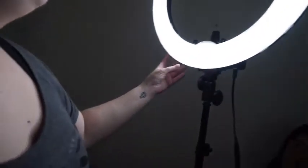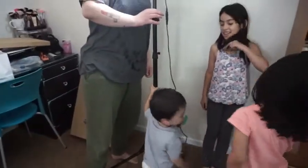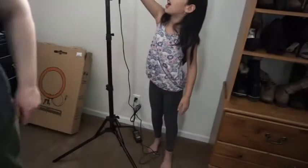Put your camera right there, and then this can go all the way down to where Nathan is. Yeah, it can go up and down. Cool. You can turn it off. Mommy, you can make it go lower. Lower. That's why you were like, film. Yeah, I was like, film.